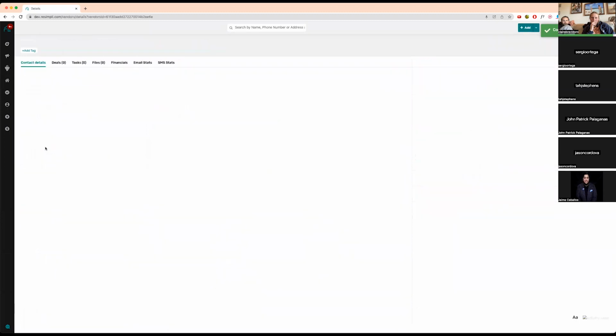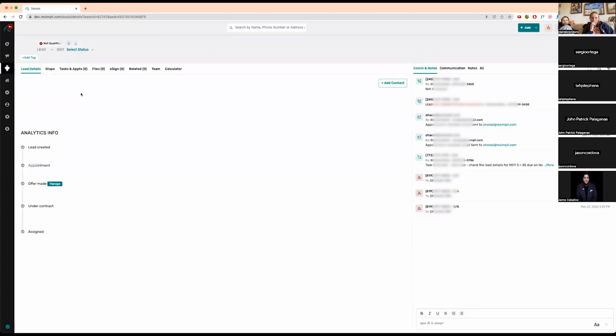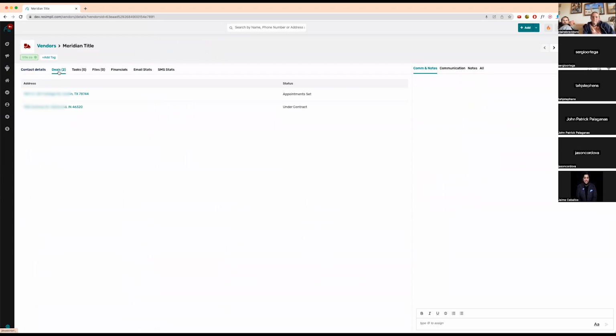And I can click on this name. It'll take me to that specific vendor and it'll show me all the deals that I've done with that vendor. I can click back, take me to the property, and I want to see other vendors, who's the title company, who is the lender on this property, who's doing inspection, which contractor is going to work on it. So you can add all of them and just keep a list of them. And then I can click right here, see all the other deals that I've done with this person.